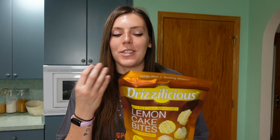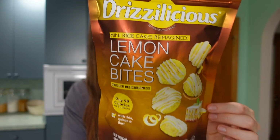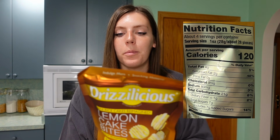And then speaking of snack reviews, I tried this in one of our recent snack reviews, and oh my gosh, I love them. I don't even think I liked them as much during the snack review as I have just enjoyed eating them throughout the week and having them as a sweet option. Honestly, I only grab a few at a time and it really just satisfies my sweet tooth, but these are the Lemon Cake Drizzlicious Bites. For the serving of about 28 pieces, it's 6 points on WeightWatchers, 120 calories, 4 grams of fat, 21 carbs, 7 grams of sugar, and 1 gram of protein.